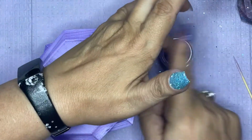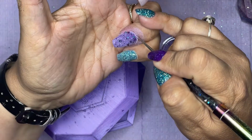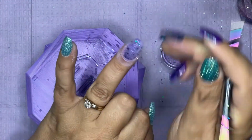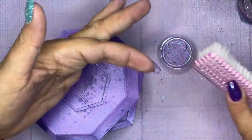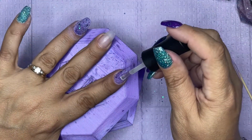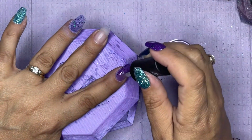So with all that being said, let's just talk about these colors, because Rebecca has outdone herself with this sub bag. The glitter is beautiful, and wait till you see how pretty the thermal transition is. At the end, you're gonna see it, and it is stunning.